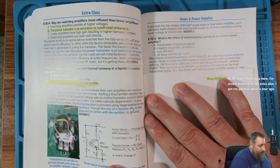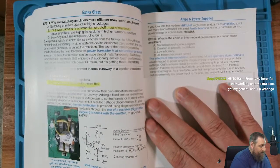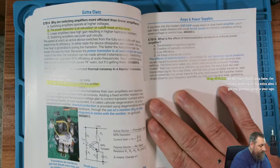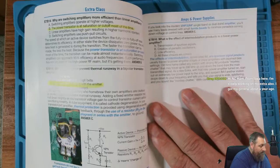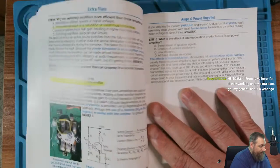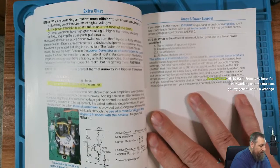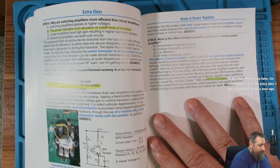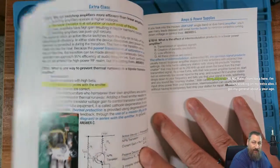As a new Extra, with the new power amplifier turned on, start out on extremely low power input to the amp, and suspect IM if any station drops down to your frequency and tells you that your signal is wide, splattering, and you sound like monkey chatter. With careful tuning and monitoring of amp input drive power from your transceiver, intermodulation can usually be solved without having to completely field strip your station for repair. So the correct answer is A.